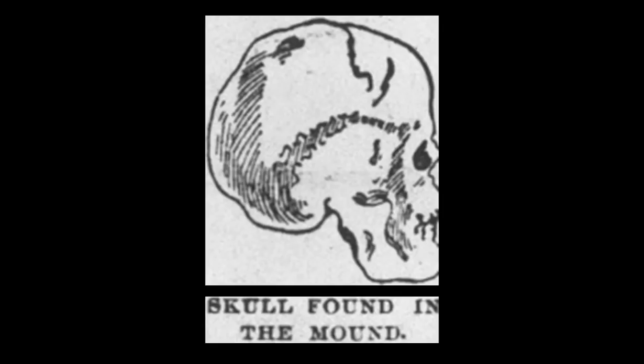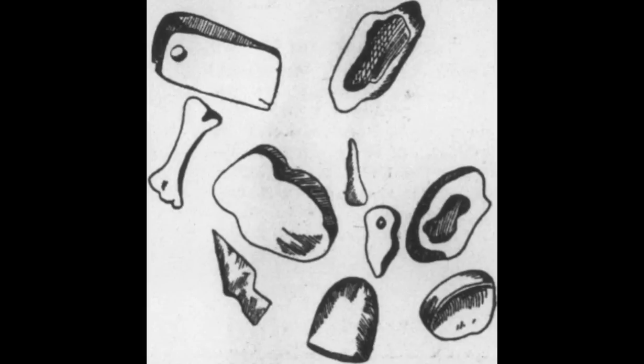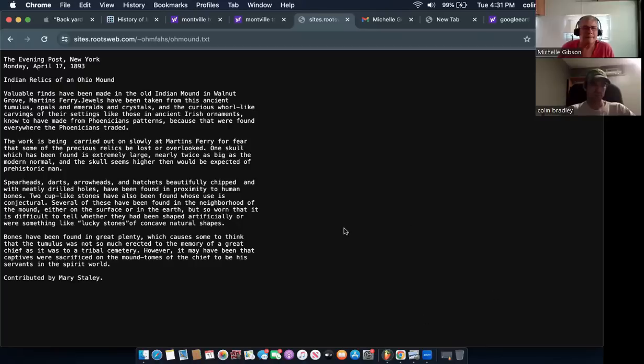One skull, which has been found, is extremely large, nearly twice as big as the modern normal, and the skull seems higher than would be expected of prehistoric man. Spearheads, darts, arrowheads, and hatchets, beautifully chipped and with neatly drilled holes, have been found in proximity to human bones. Two cup-like stones have also been found whose use is conjectural. Several of these have been found in the neighborhood of the mound, either on the surface or in the earth, but so worn that it is difficult to tell whether they had been shaped artificially or were lucky stones of concave natural shapes. Bones have been found in great plenty, which causes some to think that the tumulus was not so much erected to the memory of a great chief as it was to a tribal cemetery.